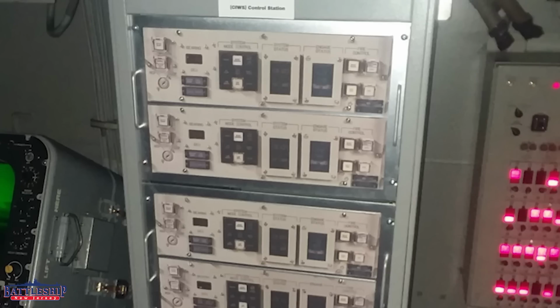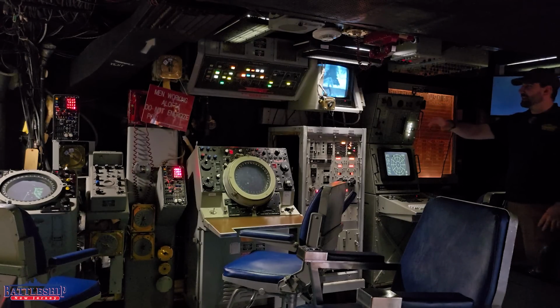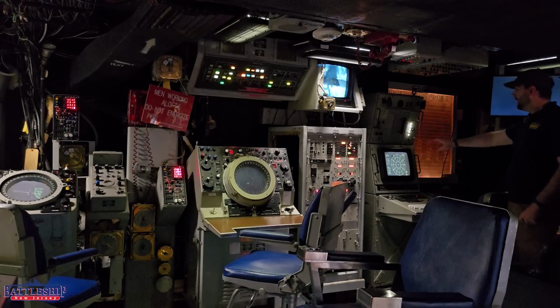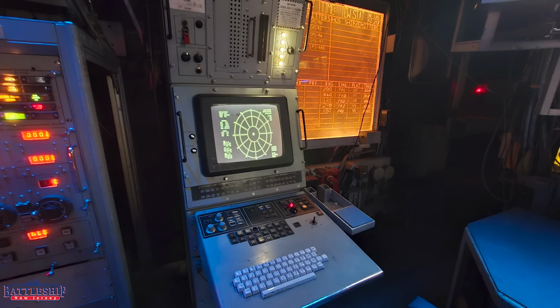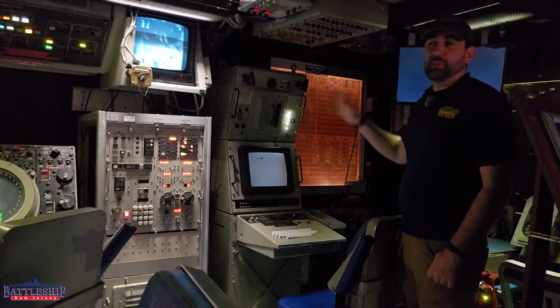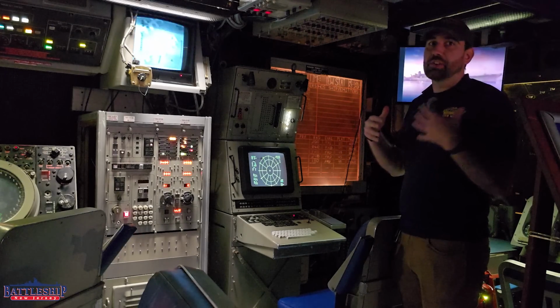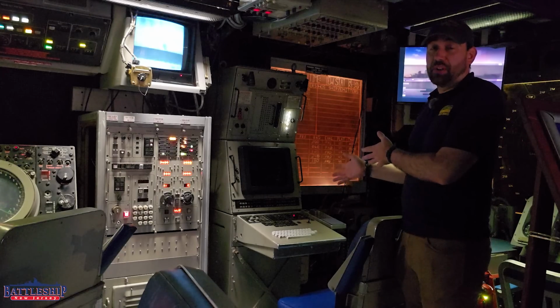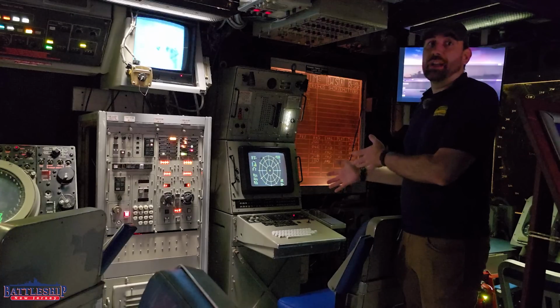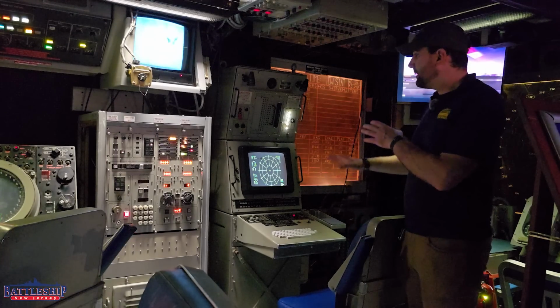Coming around, I like how they grouped things on here. You've got your air search set, you've got your anti-aircraft weapons, and you've got another line in that defense. This is the Slick 32 console. That is an electronic countermeasure. So essentially, this is what's controlling the antennas up in the superstructure that are detecting radar signals from incoming missiles, aircraft, things like that, determining if it's friend or foe, and then trying to jam it if it is unfriendly. So it's our first line of defense.